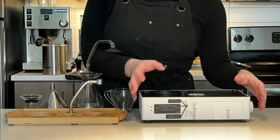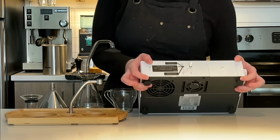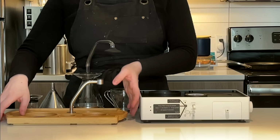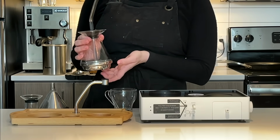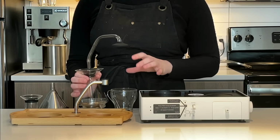Okay, so we have the main body of the Barisieur, which is actually kind of fun. It has little suction cups on the bottom, so it'll keep it nice and steady on your nightstand. We have some instructions in here we'll dive into in a second. This is the top tray. This is removable, so if you ever want to serve your coffee, you can. This is where your water is going to be boiling in, and this is kind of like the shower head that the water is going to come out of for your pour over.